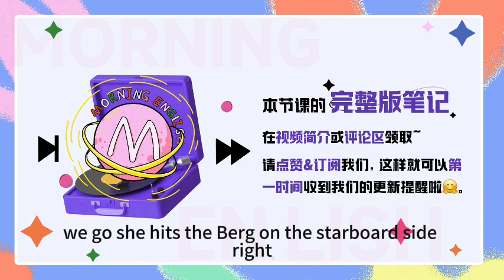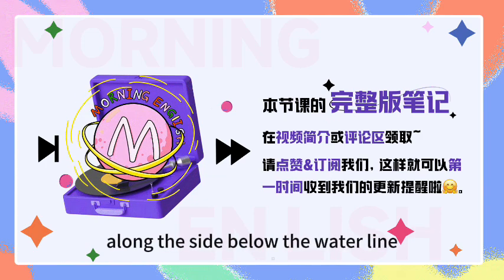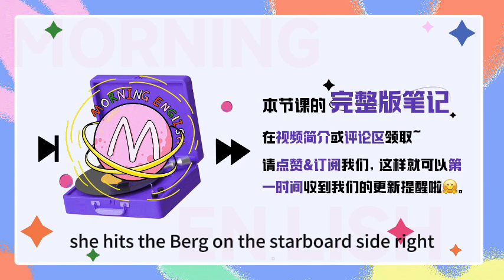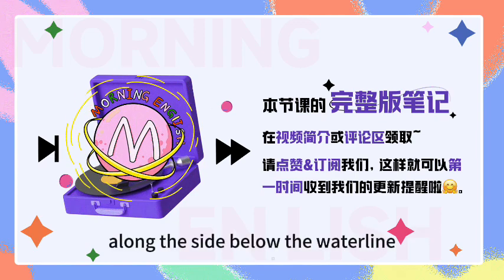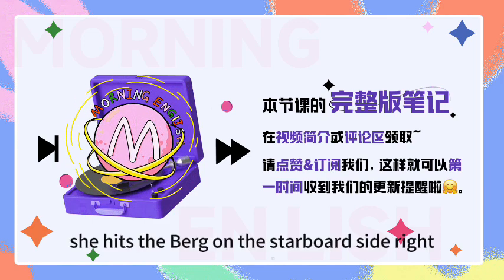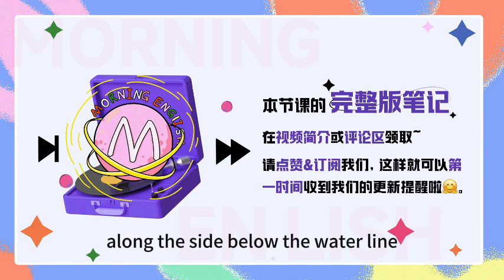Okay, here we go. She hits the berg on the starboard side, right? She kind of bumps along, punching holes like Morse code, dit dit dit, along the side below the waterline. She hits the berg on the starboard side, right? She kind of bumps along, punching holes like Morse code, dit dit dit.Along the side, below the waterline. She hits the berg on the starboard side, right? She kind of bumps along, punching holes like Morse code, dit, dit, dit, along the side, below the waterline.